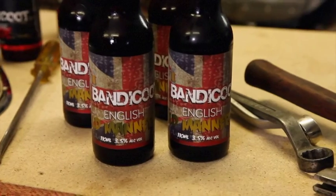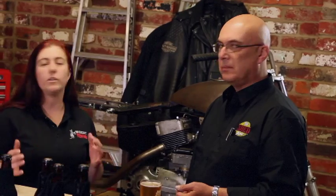Also, and you have mentioned before, temperature is a critical part? Yeah, temperature is very important. You've got to remember, when you're pitching your yeast, you're actually pitching a live organism. So the same as us, they like to have a nice, constant, warm temperature. Generally for ale yeast it's between 18 and 22 degrees. If you get a bit cold, they start to go to sleep and they won't ferment your beer.